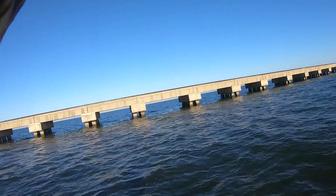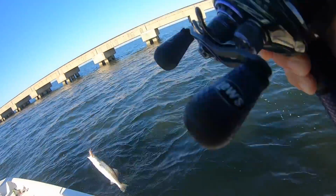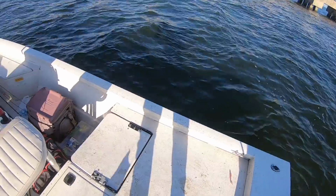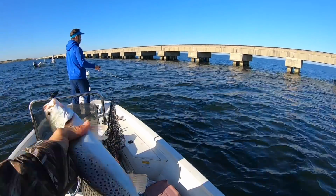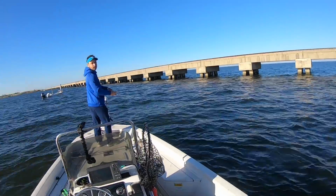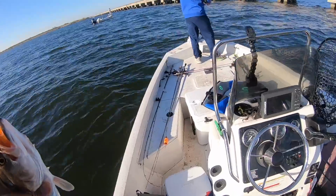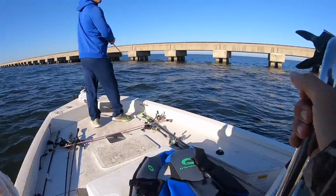There he is, there he is. That fish hit and missed it. Came back and got it. Just such pretty solid trout. Look at that, looks like a Florida trout. Look at the spots. Yeah. It's a pretty trout. Is he off or on? Halfway.